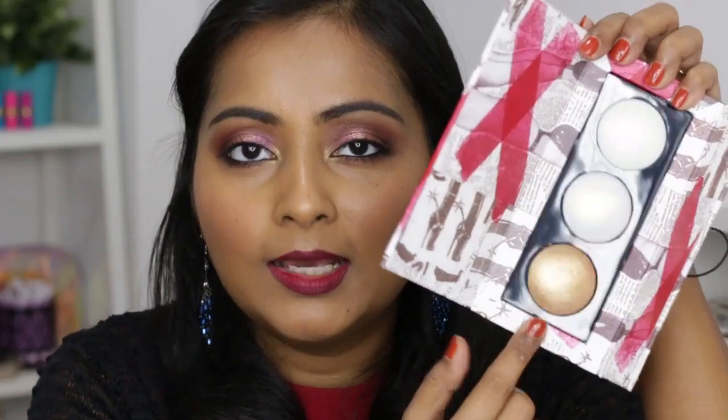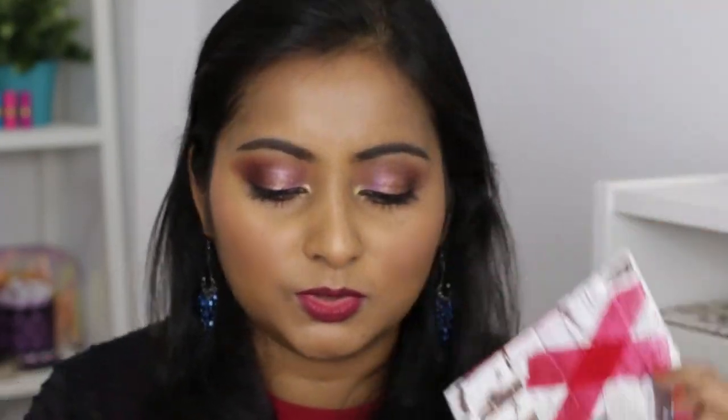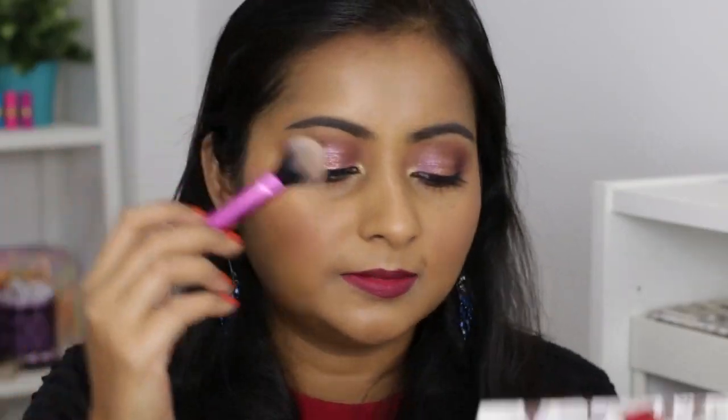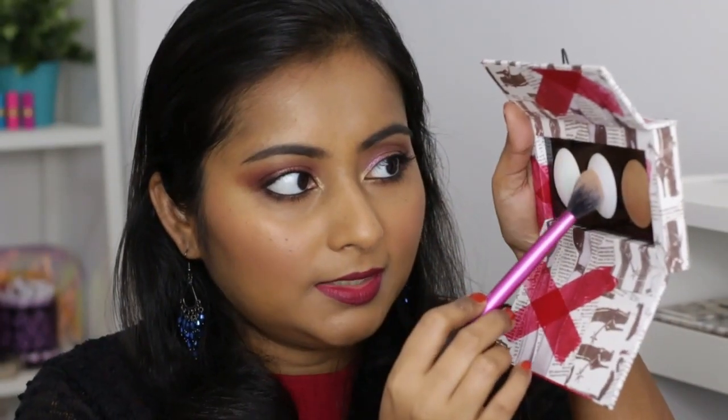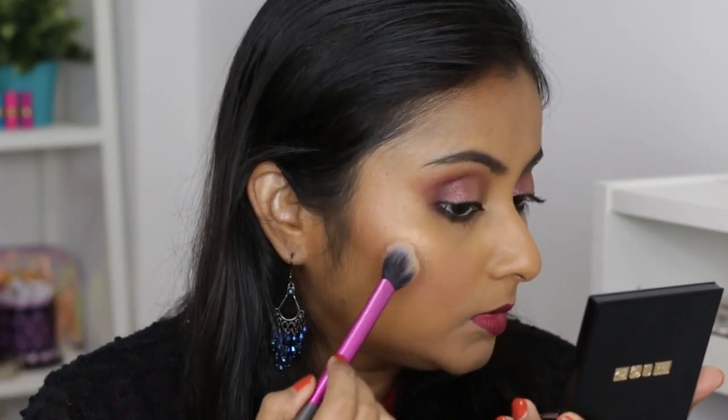Next, let's move on to the highlighter palette. I will demo one of the highlighters from here. It's very obvious that I will be applying this one, but for a change, let's apply this one and I will show you how it looks on my skin tone so that you can get a better idea. So I'm taking this brush. This is the Real Techniques brush, of course, and I'll take a little bit of highlight. I haven't actually used this palette a lot.